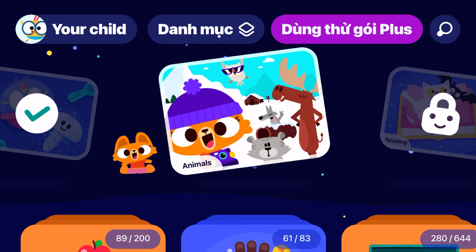We're on a photography expedition. Let's take pictures of the animals. What animals can you find? You've taken a picture of an Arctic wolf. Take a look at your photo album.